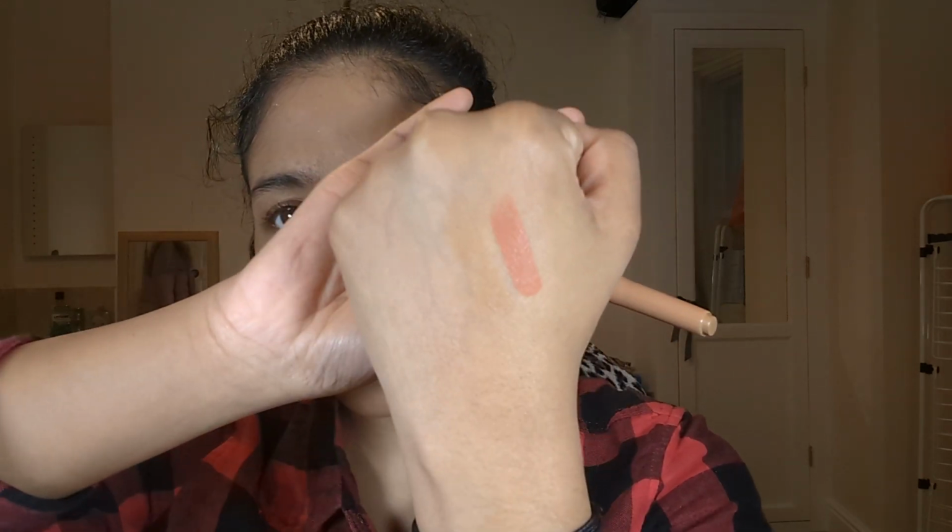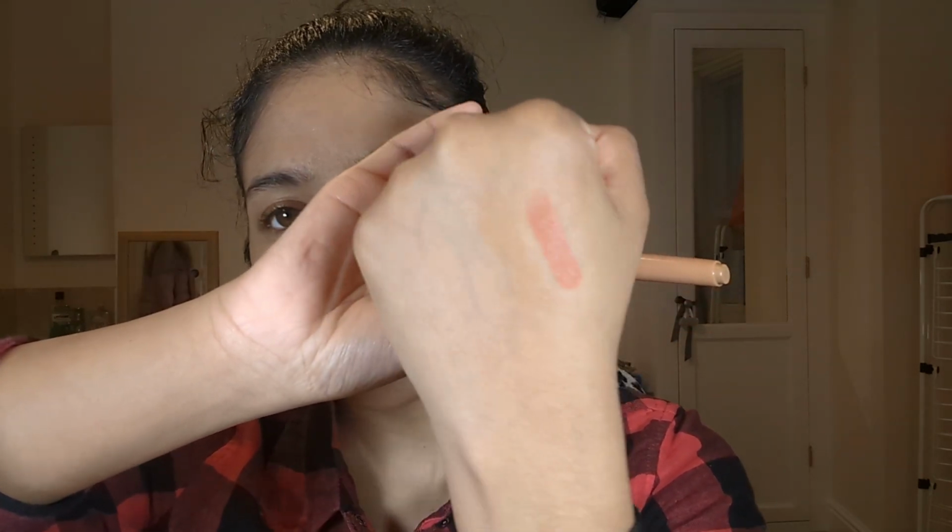So that is the shade there. I don't know if you guys can see that at all very clearly. Yeah, I think I might have to go a shade down. But anyway, we'll try it on the eyes and see what it looks like. I'm kind of more interested to try the formula more than anything.